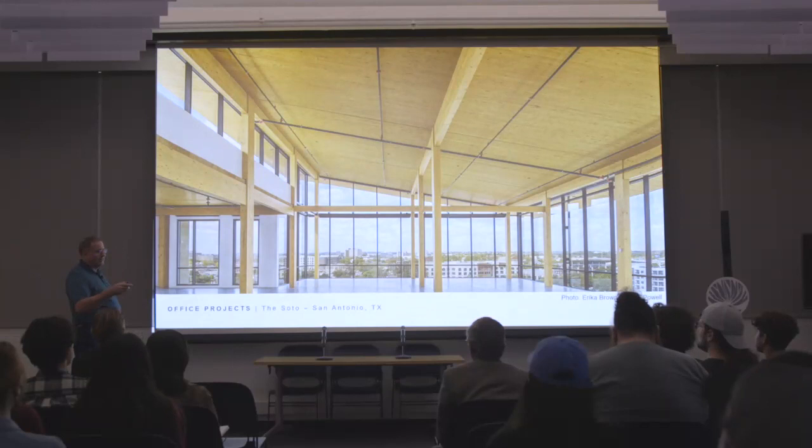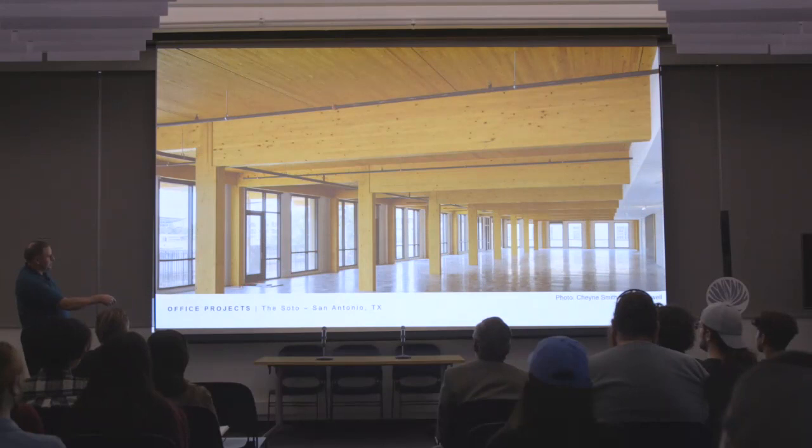So you can sort of see right there, there's one of the tiles that's missing within the space. They have an 8-inch deep raised floor system where all of their MEP air is coming through. It's a really innovative system.